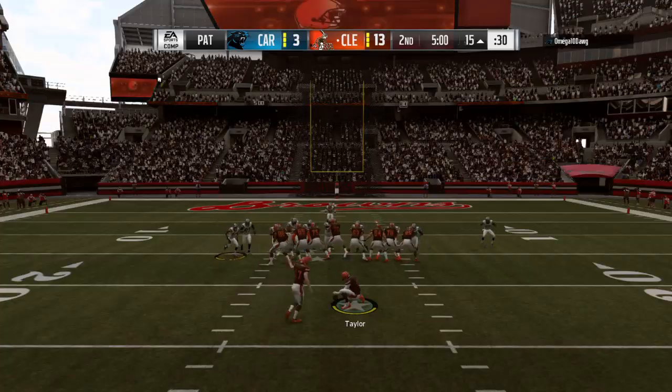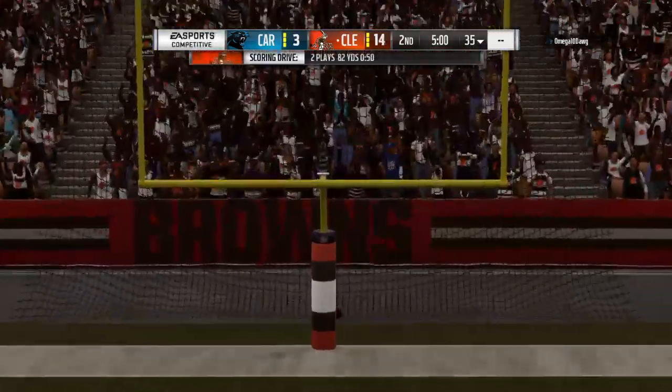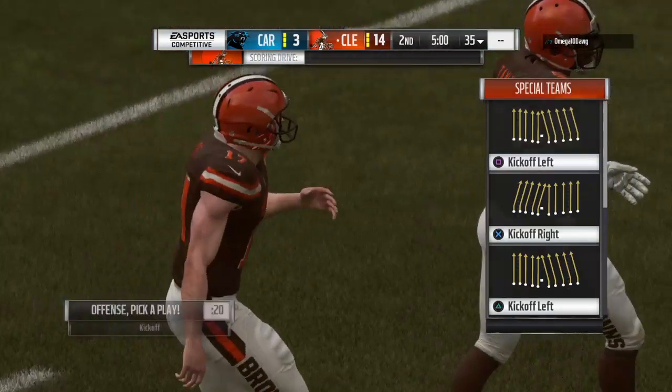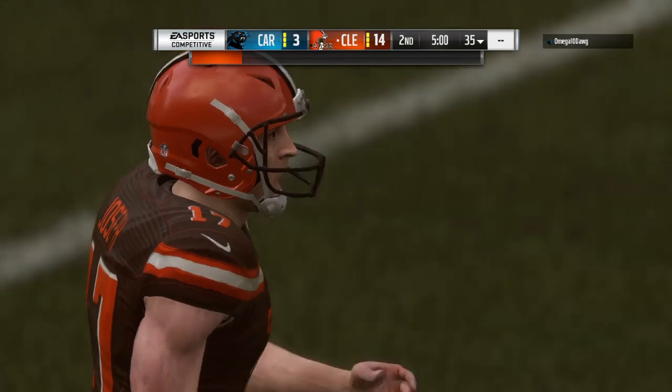Well called, well blocked, and he just made a great play. As an athlete going a long way. Yeah, how about the suddenness, too, of just getting there and taking off and going? For the defensive guys, plays like that really hurt.